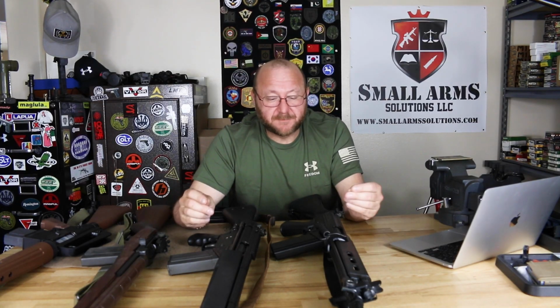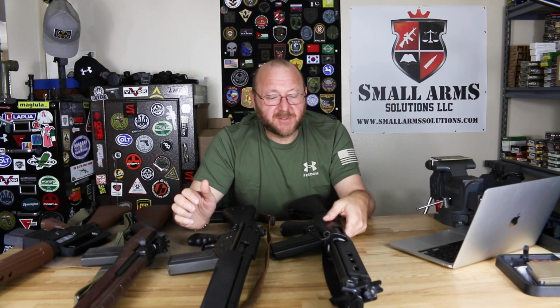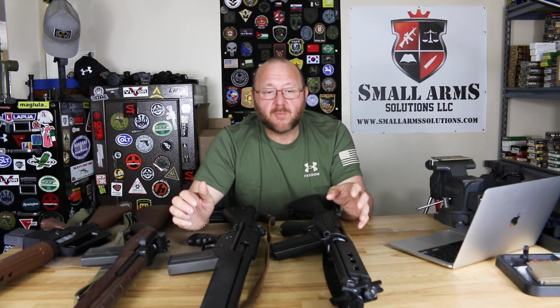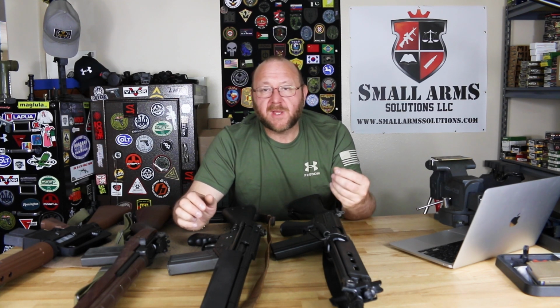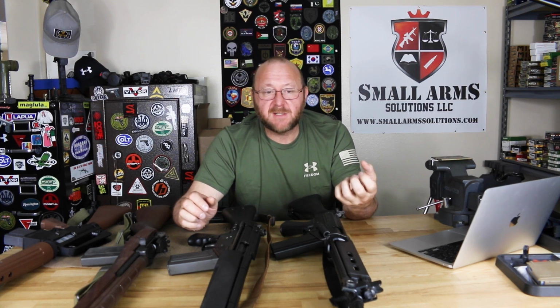Now, stock materials. The FAL came in both wood and polymer. The one you see here has the polymer stocks on it. The polymer stocks were far better because, as far as the elements were concerned, the polymer didn't care about wet, damp, humidity, ice, heat. It didn't have any issues with that at all. Wood, on the other hand, will swell, and wood will crack easily. It's not nearly as durable as some of the modern polymers.